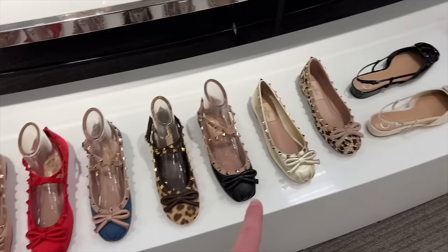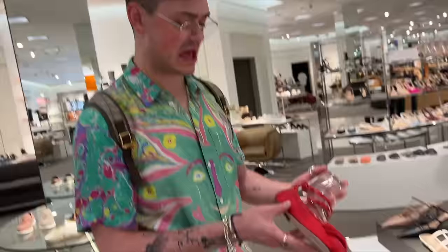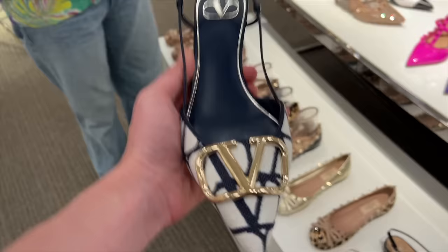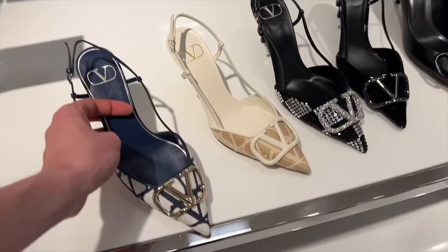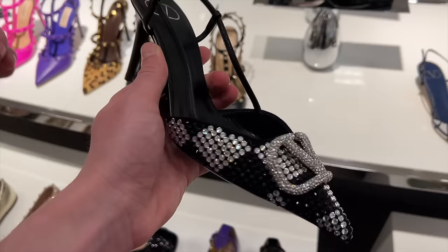They had the kitten heel, slingback mule. They had some strappy ballet flats. They literally had everything. They had all of the trends in every different print, logos, rock studs, all these different colors. I love these ones. These are beautiful. They were really leaning into the trends this season. I can't get over these really sparkly black and white ones.